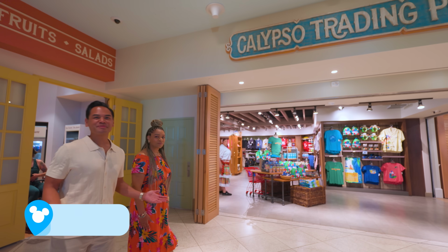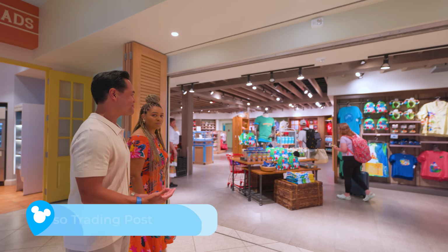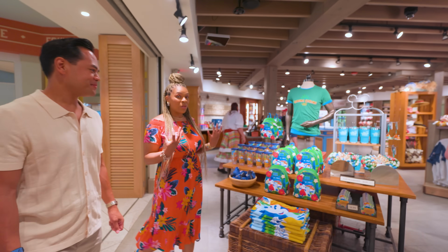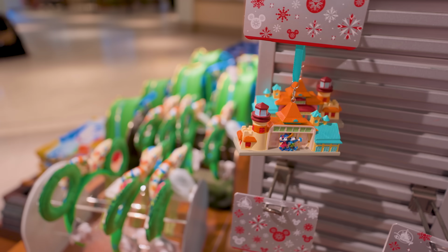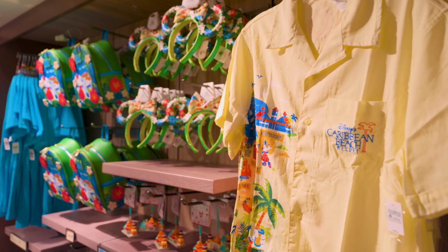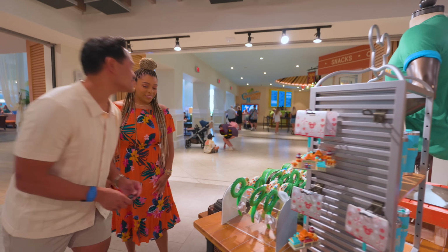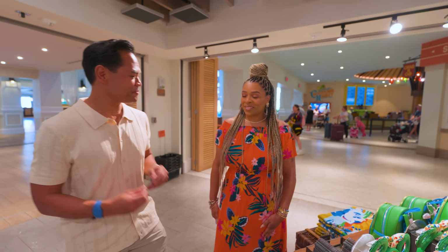And here we are at Calypso Trading Post. You can find everything that you'll need here to start your Disney vacation. They even have resort-specific merchandise, which is always my favorite because we love to go home with souvenirs, and they've got great ears if you need a new pair, or this beautiful Christmas ornament that looks just like the resort. We like to get one at every resort that we go to so that we can have the memory. See, and my family loves the magnets. Every time we stay at a resort, we always get a magnet from the resort just so we can remember it. It's a great one.